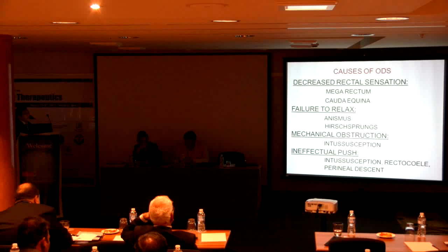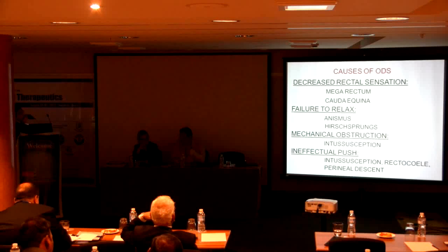If the coordination is not there, then it's called dyssynergia. There are different types of dyssynergia, and it's also called anismus when there's failure to relax. And in Hirschsprung's, of course, that's the more popular condition where this happens. Mechanical obstruction can also affect the emptying of the back passage. Intussusception is just internal prolapse.